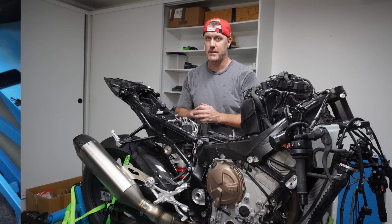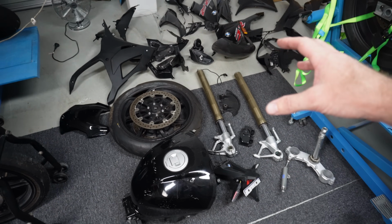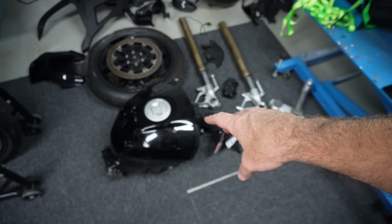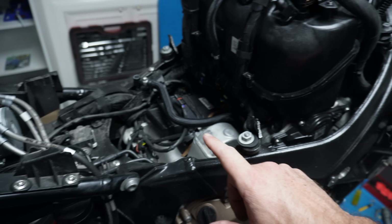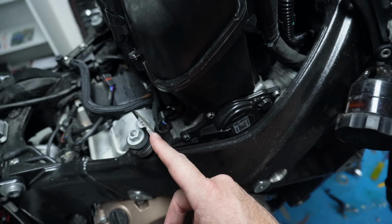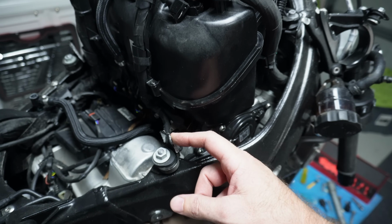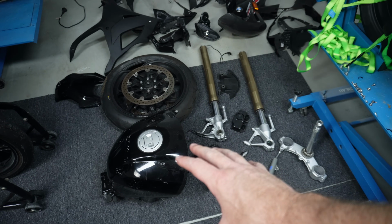Okay, so I know it might look like a complete motley crew of parts, but the tank we're actually keeping, because if you look at just here, and here, this is where the actual tank mounts are still attached. So we need to find a welder who can weld these tank mounts back onto the side of the tank. So we're keeping the tank, tank's staying.